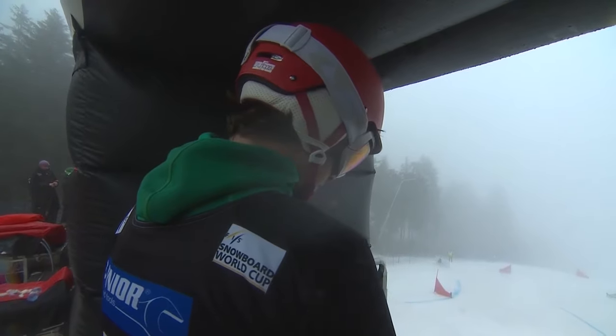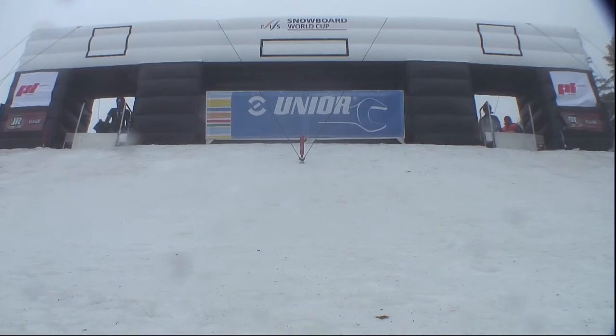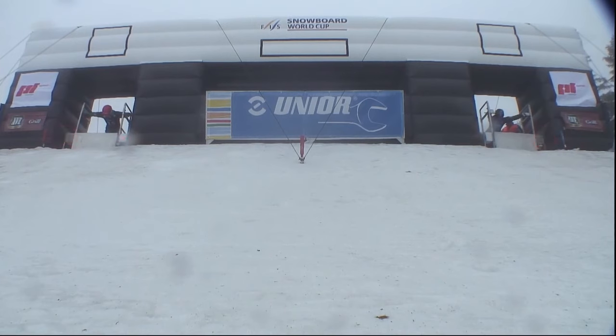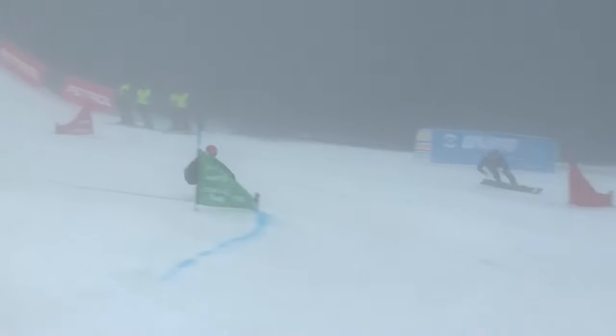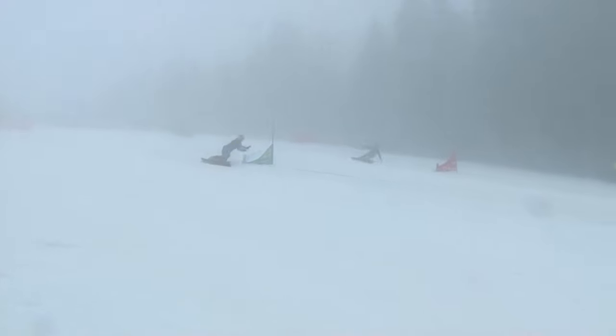So the men's big final run number one, Lucas Matthys. He's been on the podium three times in Parallel Giant Slalom. Of course, that last podium coming on the 13th of December in Carezza. So underway with the men's big final. Lucas Matthys on the red, Zan Kuzir on the blue.